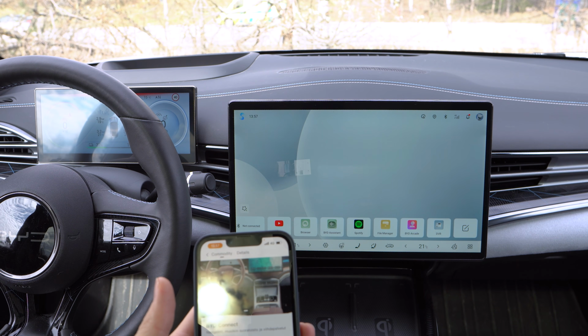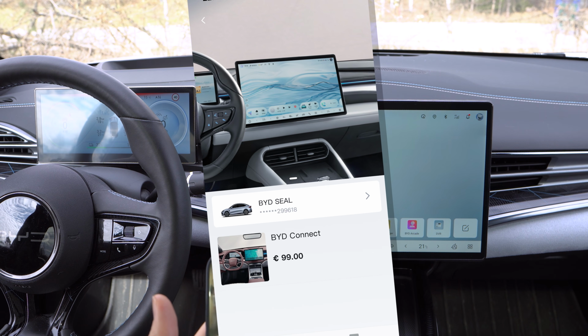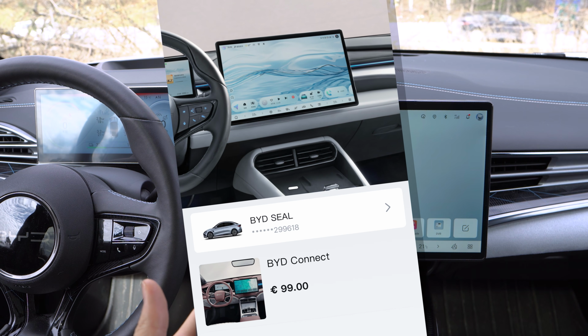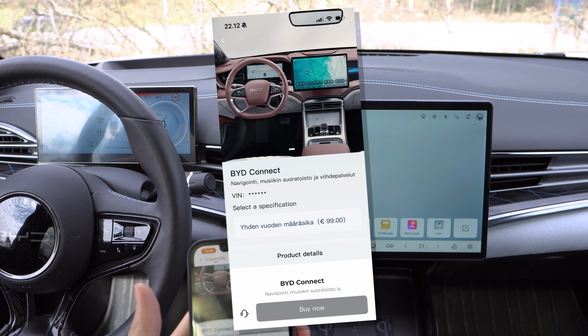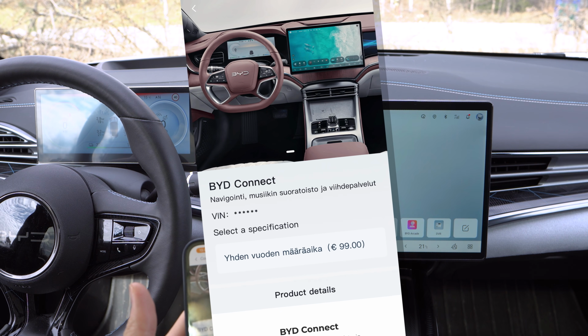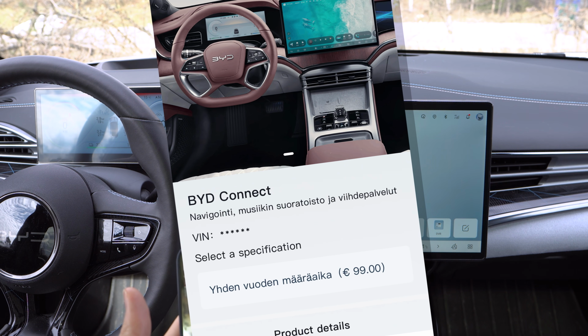Something that you also need to check, depending on where you are, is how much data you get for this 99 euros, and that can make a really big difference. Now here in Finland, it seems to be unlimited data. I'm not 100% sure, but it looks like it would be unlimited, and that would be really important because 2 gigabytes is a really small amount if you use Spotify and YouTube actively.